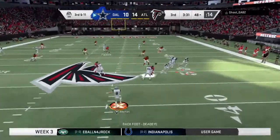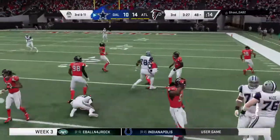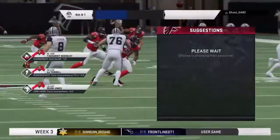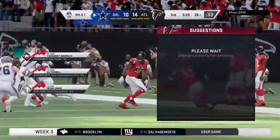Now Aikman looking to throw. They'll try and set up the screen. It's complete. Well, this is going to depend on the spot, but it's not a very generous one. He looks to be about a yard or so short. They'll get 10 there, but it leaves them just short for 4th down.